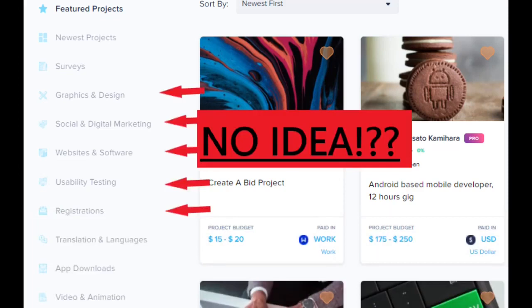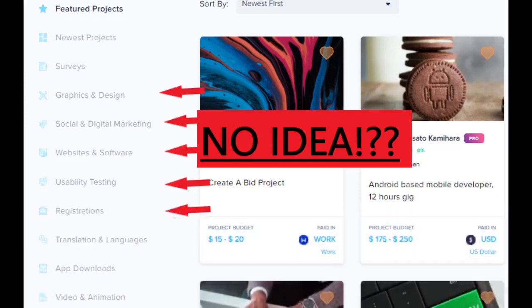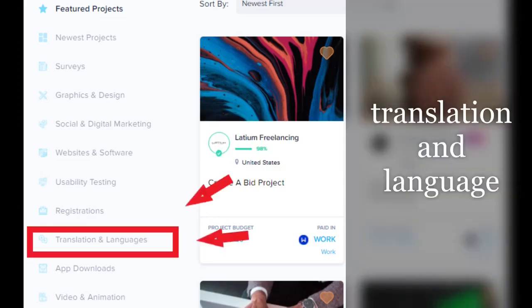For example, I don't know how to do graphic designs. I don't know how to do website or software. I don't know how to do usability testing. And the good thing about this is that you don't actually need any skill or experience to do this. All you got to do is just go on and focus on the translation and language.